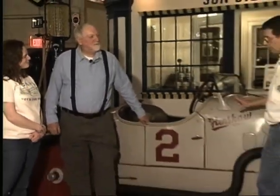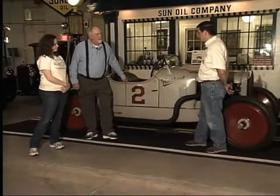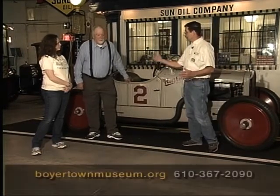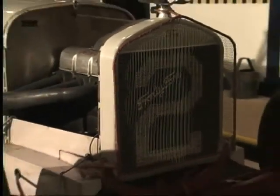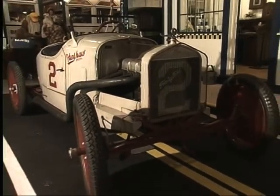Now, this is a Mercury body, and a Mercury body is pretty much from here back, right? And it's just the body, and you would buy that from Louisville, Kentucky, correct? Mercury Body Company from Louisville, Kentucky. They made them from 1921 till 1926. They came with motorcycle fenders on.